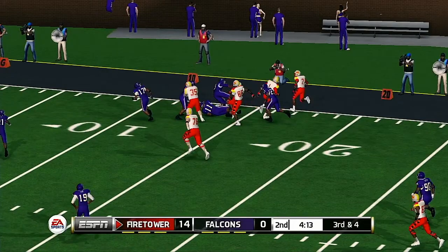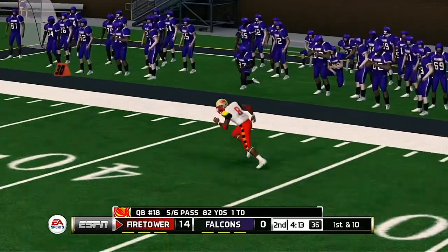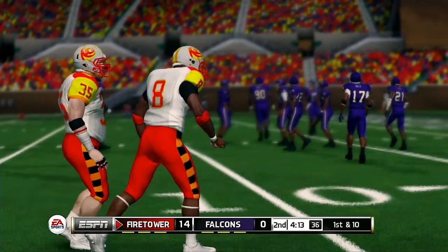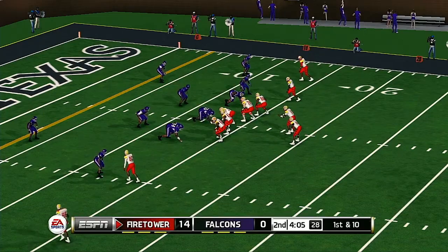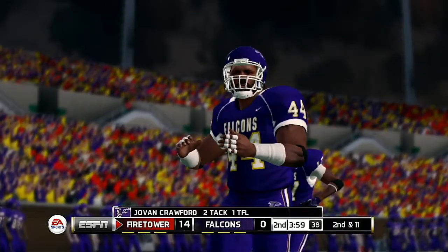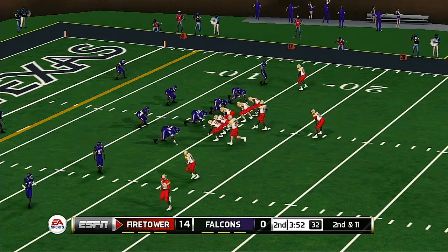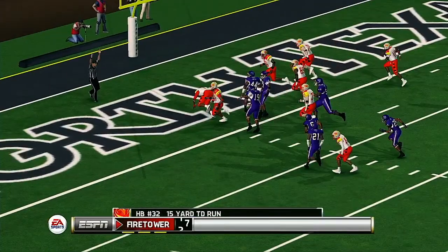He makes the catch and has a first down. And he's tackled at the 14-yard line. First down. From the 14-yard line, first down. One-yard loss for the halfback. And a nice move to finish it off. Touchdown.